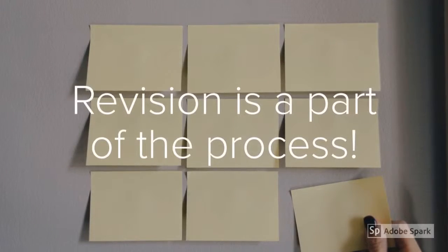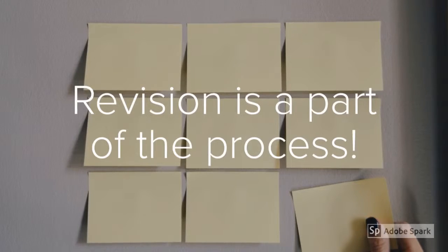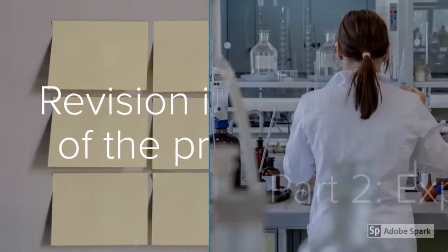In part 1, students will plan what they're going to do for their experiment, and they may need to revise their question or hypothesis and even do additional research as they discover what is and is not possible. Research continues throughout the other parts of the project as well.